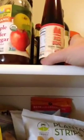So, Red Boat fish sauce, this adds a really great umami sort of flavor. If you're not familiar with that, umami is sort of an earthy flavor. You get it from things like mushrooms.